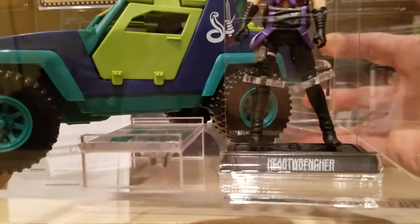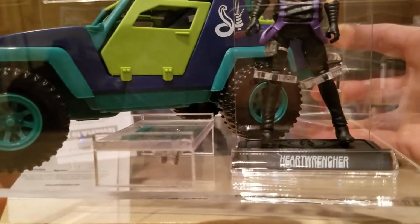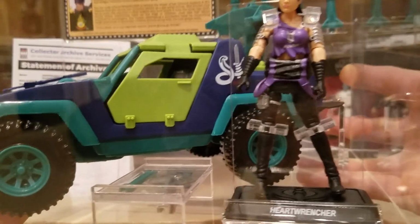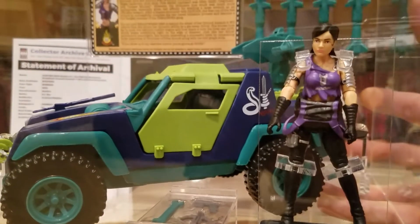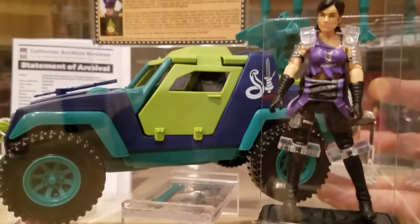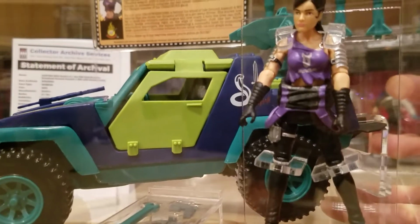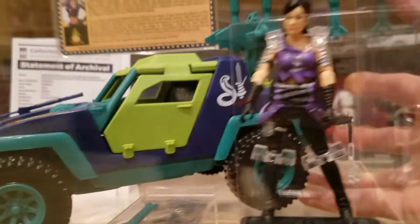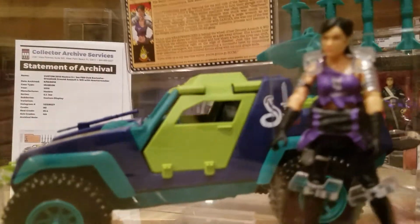They put a J-hook style anchor to hold the file card in place and to hold her on the file card. There are rivets, or holders, in place around her knees and then around her shoulders, and it just looks awesome. It holds her in place. I don't have to worry about her moving. Heartwrencher as a figure is incredible. I love the kind of overalls that are hanging down loose. She's got some shoulder pads there, and just a really nice figure.